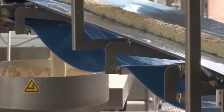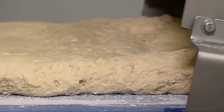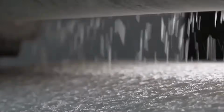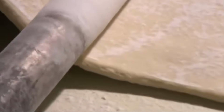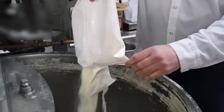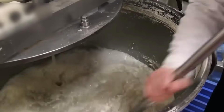During the proofing period, plant operators conduct regular checks to monitor dough expansion, surface tension, and even internal temperature using infrared thermometers and visual inspection. Some factories use automated camera systems that scan the trays and calculate proofing progress by measuring the dough's rise and dome shape. Any deviations from the standard profile are flagged for intervention, whether that means extending the proofing time or moving certain trays to a different section of the proofing room.